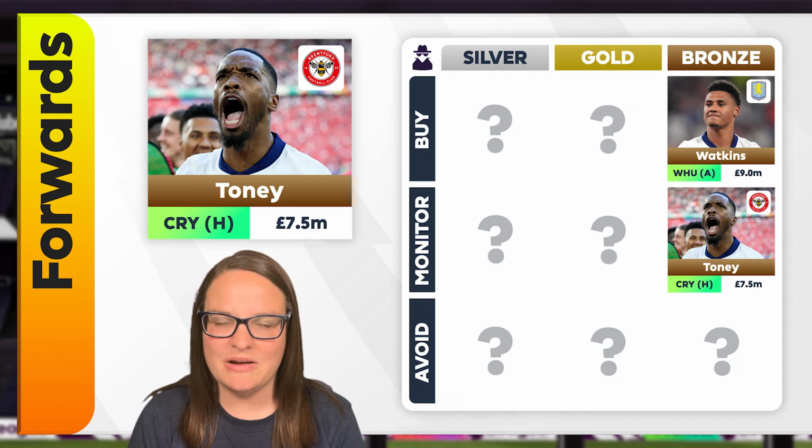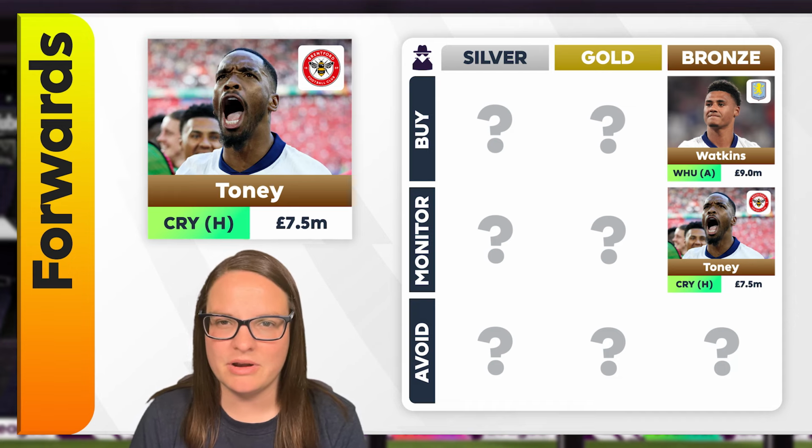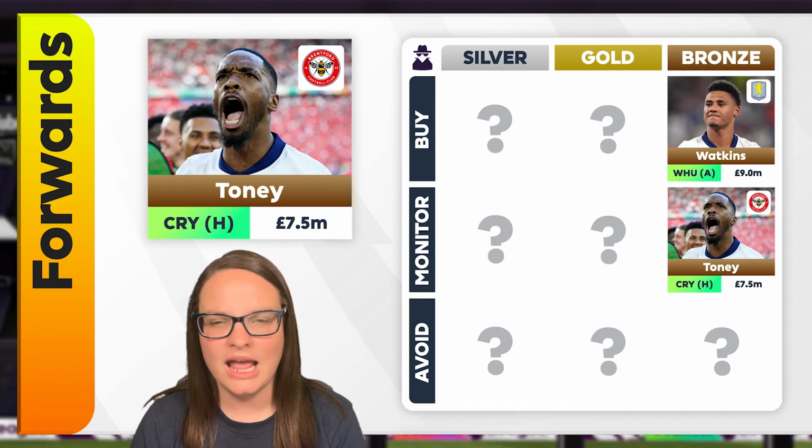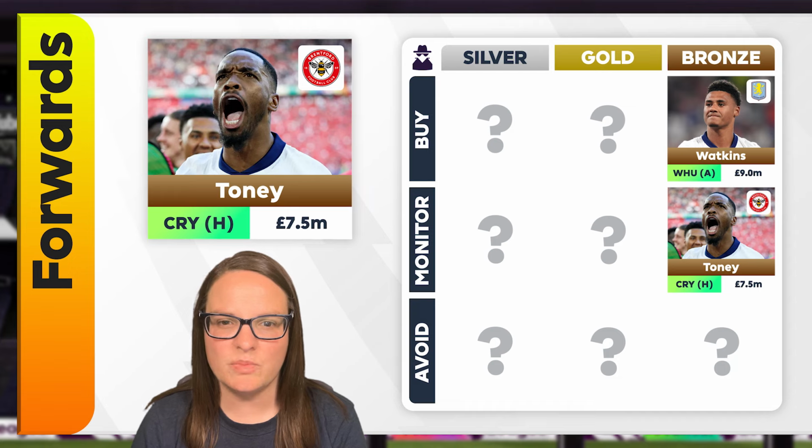Again, he's been with England at the Euros, so we're not going to see him in pre-season straight away, but he scored 20 goals in the 2022-23 season, and with some better service, he could be a great pick at 7.5 million. So I just need to see a move in the transfer window and a bit of pre-season form before I hit the button to invest in him.